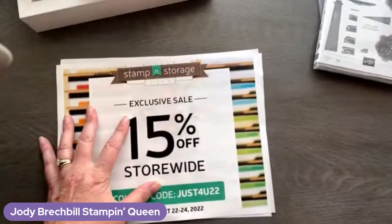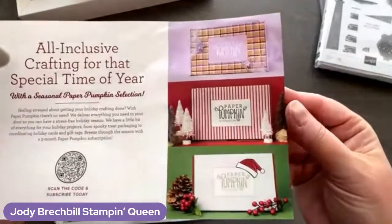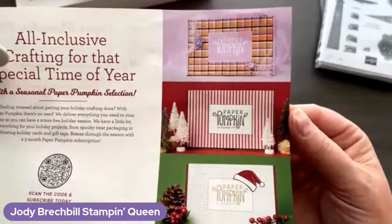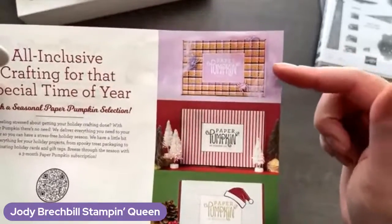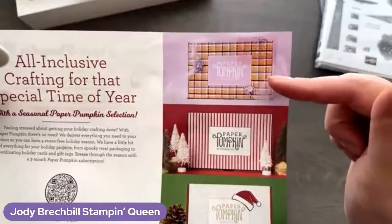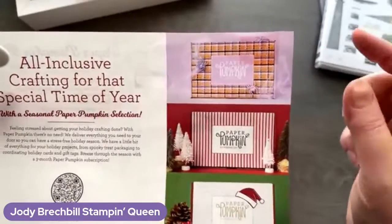The other thing I wanted to let you guys know about, looky here, a little sneaky peeky on those upcoming holiday paper pumpkins. So this is October's. This is going to be a fall Halloween treat box. You can get this one now, subscription or prepaid.